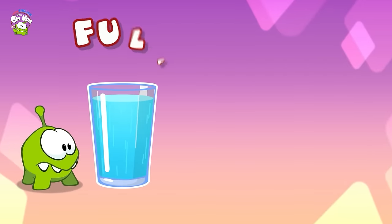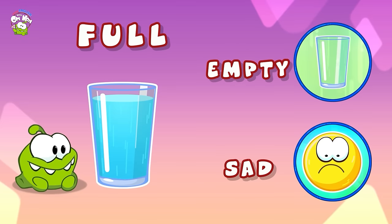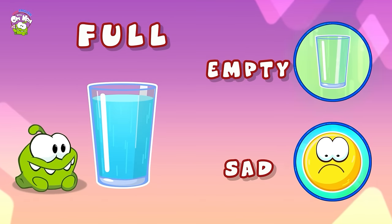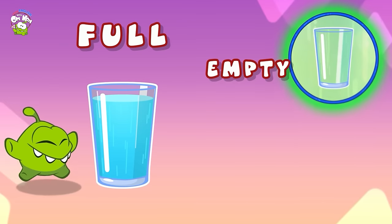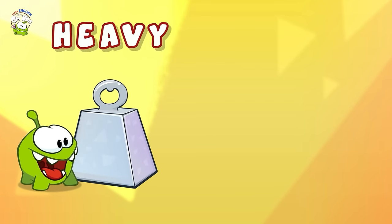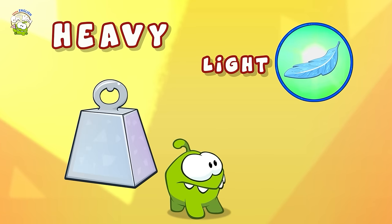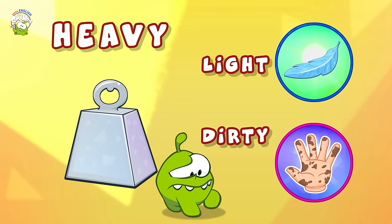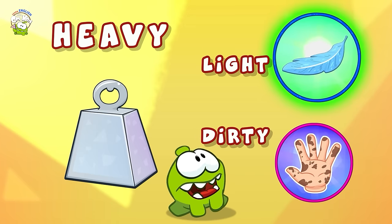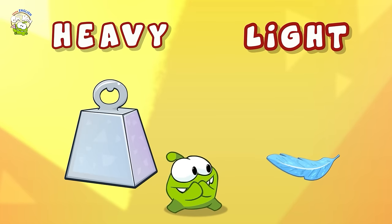Ooh, are you thirsty? This is a full glass. What's the opposite of full? Is it sad or empty? It's empty. Yay! Well done. Empty is the opposite of full. Ooh, this is a very heavy weight. What's the opposite of heavy? Is it light or is it dirty? Light or dirty? It's light! Light is the opposite of heavy. Yay!